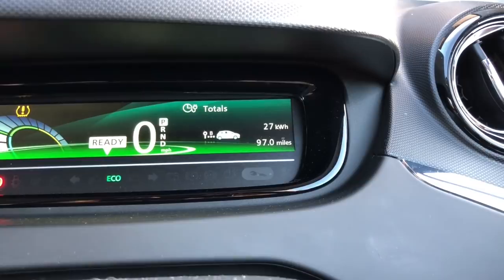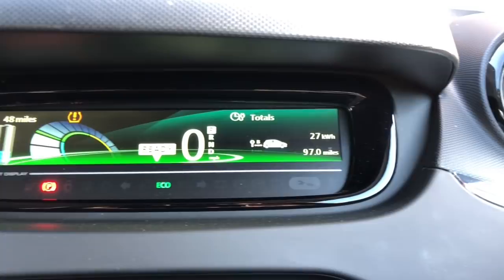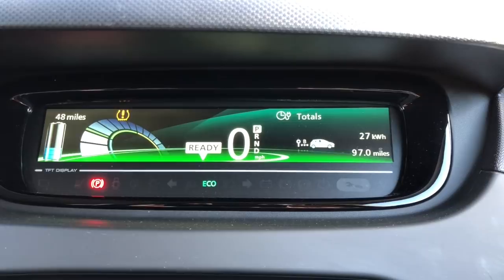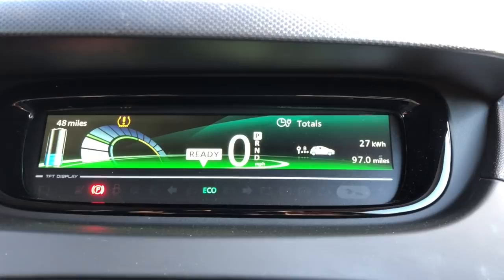Okay, I have arrived. 97 miles and I've used 27 kilowatt hours. So the GOM says 48, but let's stick with the math we got here. 27 kilowatt hours and 97 miles. So you work it out. Basically, I could do what, 140 miles. So 10 miles worse off coming on the motorway. That is pretty amazing. So yeah, there we go.